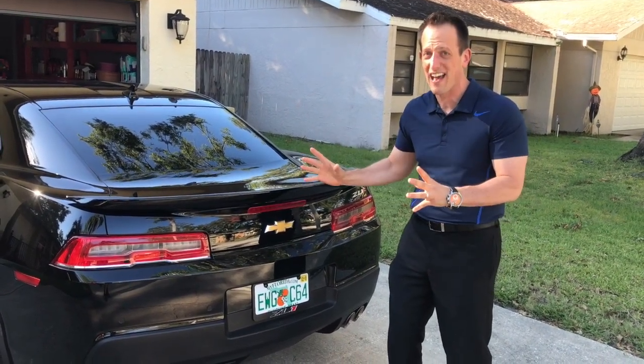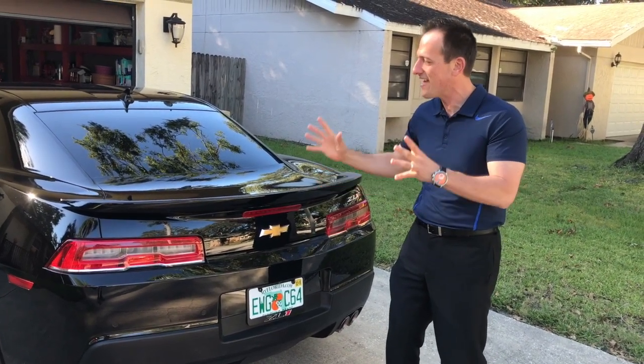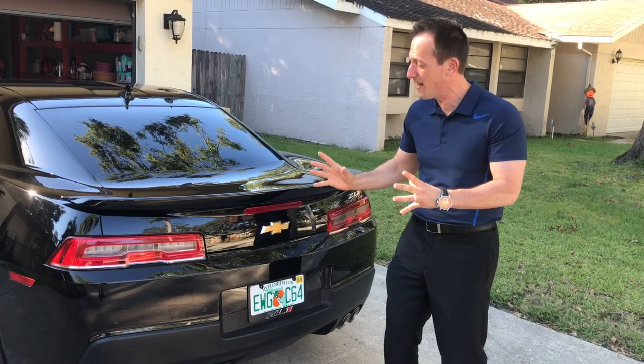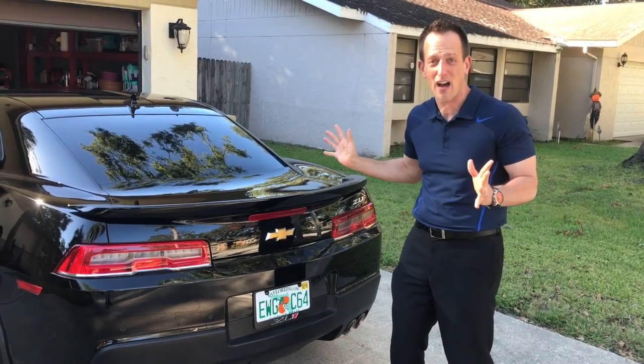So as you can see, I think my buddy, and I'm sure you agree with me, made the right decision. This 2015 Camaro ZL1 with 580 horsepower, he couldn't have gone any better.